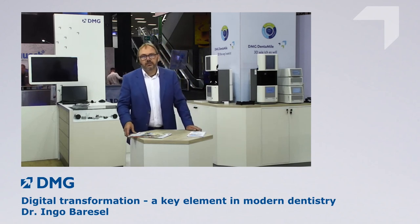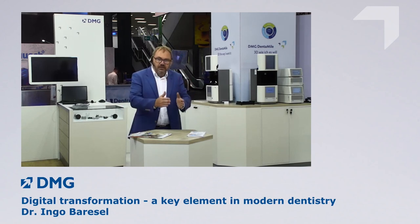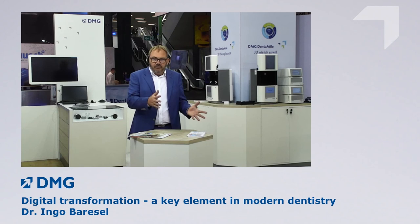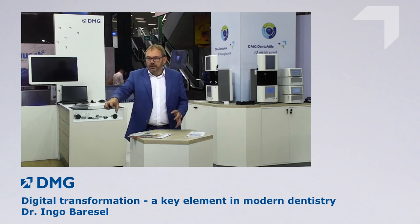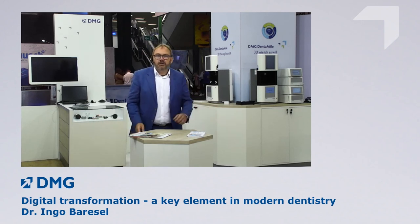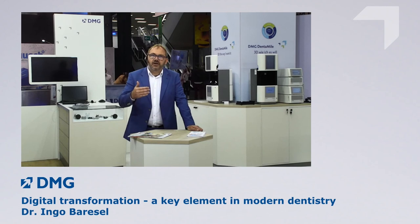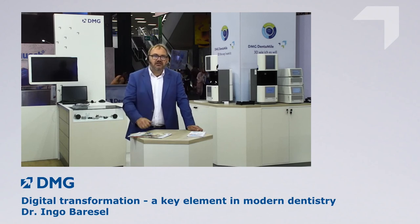And printing a model is really, really easy at the moment. You create a model, you send it to the printer, press the button, and the machine is doing it. Afterwards, you take it out, you give it to the wash, you take it out of the wash, you give it to the cure, that's it. And especially when we look at the printers of DMG, this is really a controlled workflow, a certified workflow, which relies on the material. And this is very, very important.